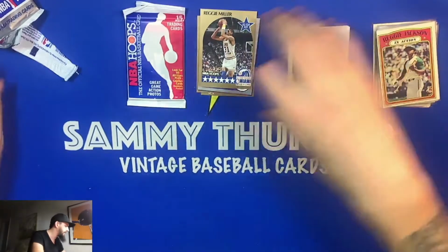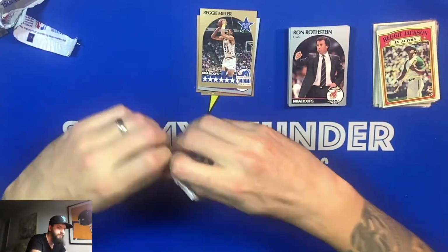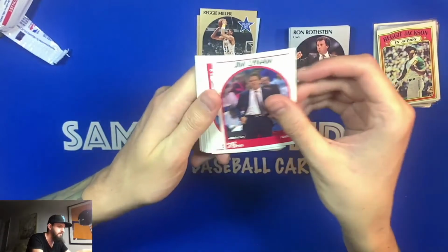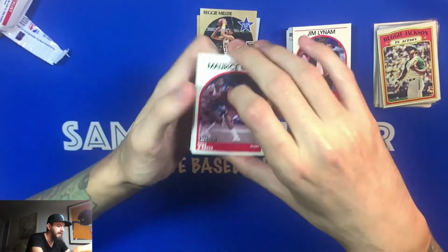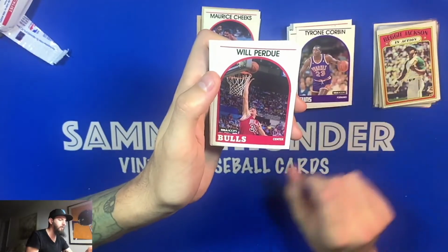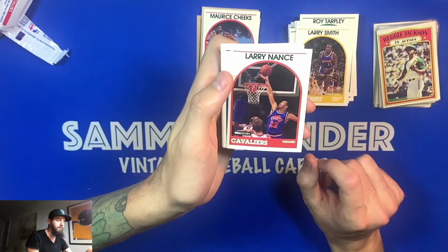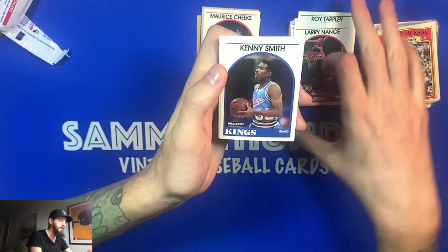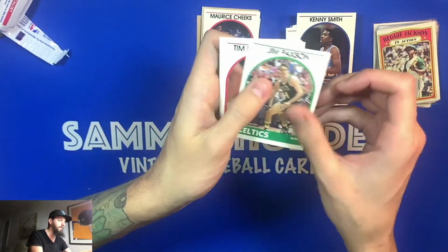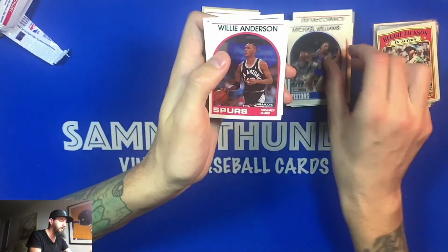And this leads us down to one pack left. The 1989, the first year of NBA Hoops. Leading us off here, we got Jim Lynam. Here's another Hall of Famer. We got Mo Cheeks. That's a good one. John Sundvold. Tyrone Corbin. Here's a Will Perdue rookie card. Ron Tarpley. Larry Smith. Larry Nance, another great player. Kenny Smith, you could find him on, I think, the TNT show with Shaq and Barkley. Jim Paxson with the Celtics. Tim McCormick. Here's a Carmelo All-Star card. Michael Williams, Willie Anderson, and Buck Williams.